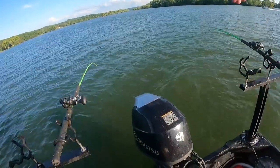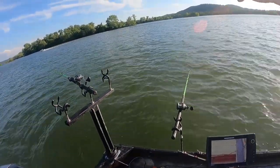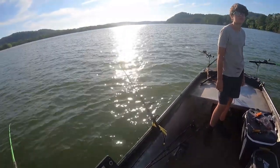So they'll either bury it down to the water. If they hit it and come up in the water column, it'll just go slack and the rod will go straight and you just got to reel up to them. And that's how that works.